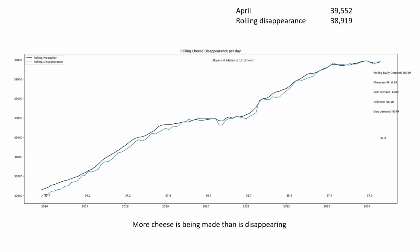And if we look at our rolling disappearance, so it's like your rolling herd average, we look at the last 12 months because it's hard to look at a particular month. Our rolling disappearance is about 38.9 million pounds a day. April, we actually produced 39.5 million pounds a day. So we're producing more cheese than is disappearing. And this has been relatively flat. When you run all the numbers here, we've got about 37 and a half days of excess cheese in cold storage. And this would suggest that we need about 9.38 million cows to keep everything moving, and that's close to where we are at this point.